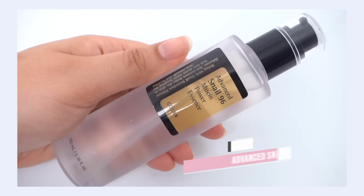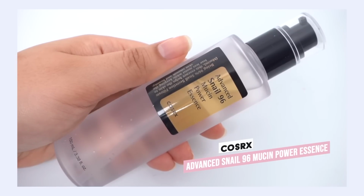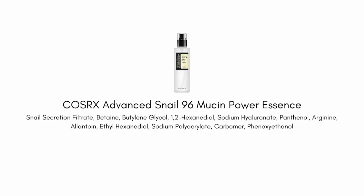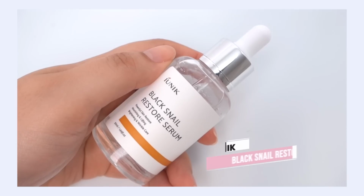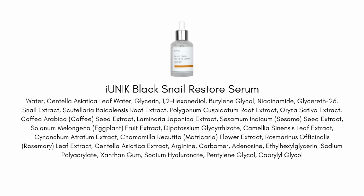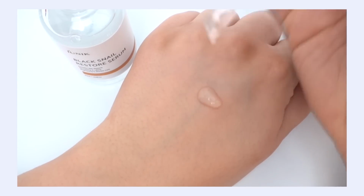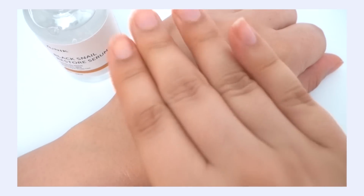So many products to choose from. Of course, we've got the Cosrx Advanced Snail 96 Mucin Power Essence, probably the most famous snail product to make it outside of K-beauty, right? This is an excellent product to get started with, but I also really like the iUNIK Black Snail Restore Serum because there are some other additional well aging ingredients in here. It is not overly emollient, but it adds just a little bit more moisture to the skin and might be a better choice for those with drier skin types.